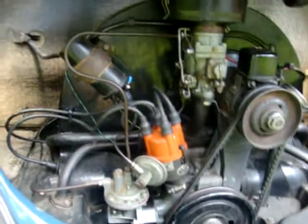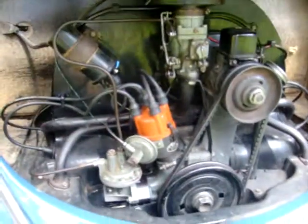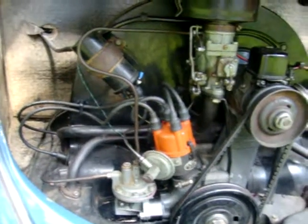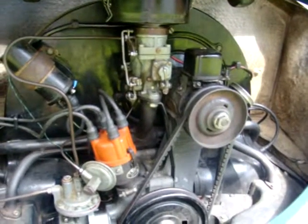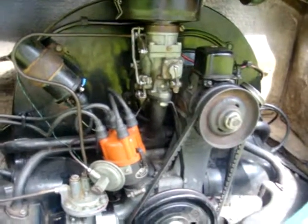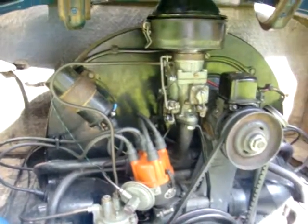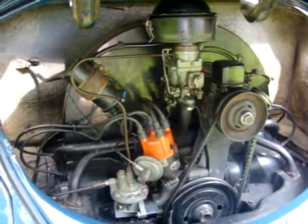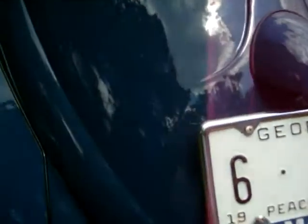So, yeah, that's the original motor. It was lightly rebuilt. It was taken apart to make sure everything was within tolerances, everything was sealed up good, everything was clean, nothing needed replacing. The only thing that was replaced was the camshaft and seals for the pistons, along with seals on the motor and stuff like that. But everything was good.